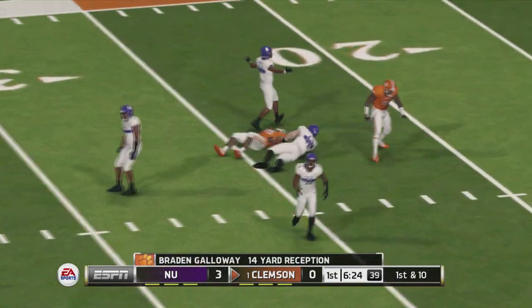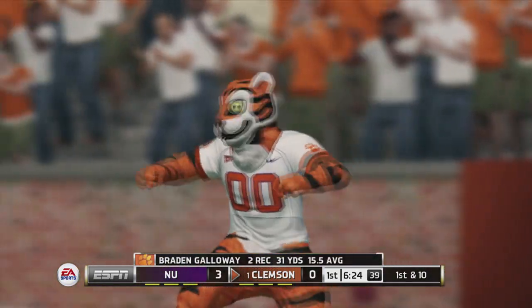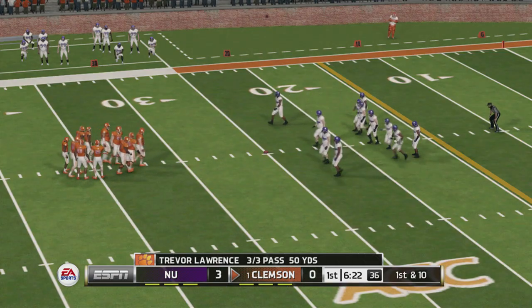He's taken down at the 25. First and 10. Ball on the 25-yard line.